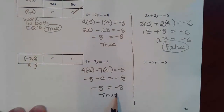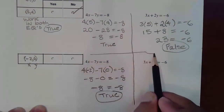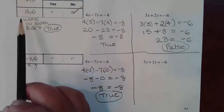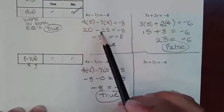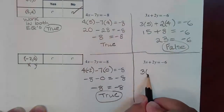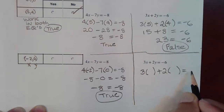And of course you get a true statement. So far we're good. And if we get truth again when we go and plug it in here, then we know that -2, 0 is the solution. We already proved to ourselves that the pair above was not a solution. It's not a point that belongs to both of these lines. It belonged to this line, but it didn't belong here. Okay, so let's test it out in this other equation and see what happens.